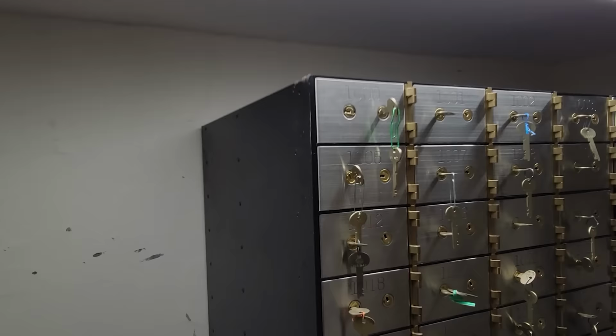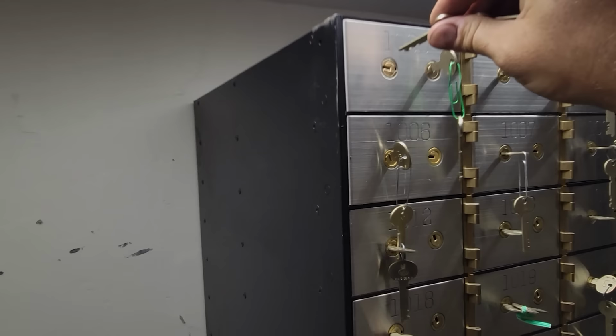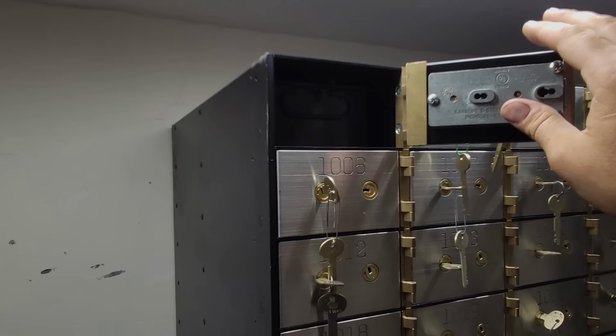I have to say, this is a first in a vehicle buying experience. Master key is already in and turned. And then my key. There we go. Wow.